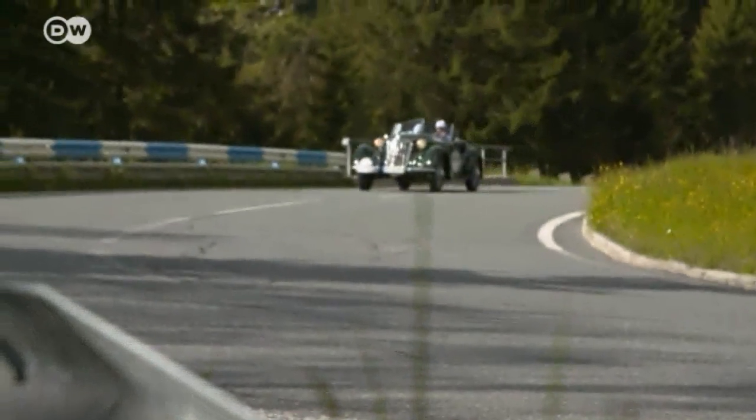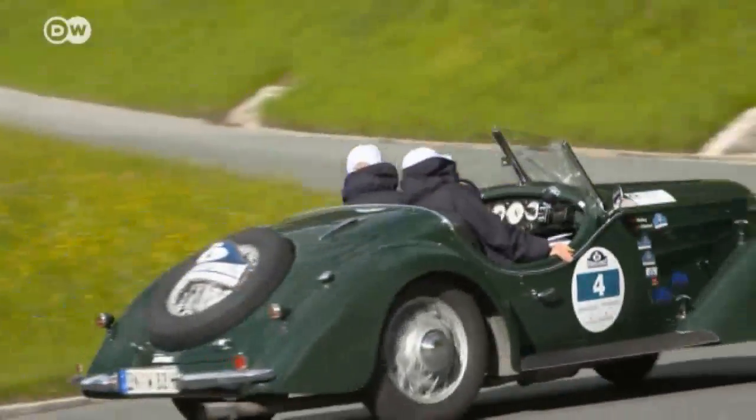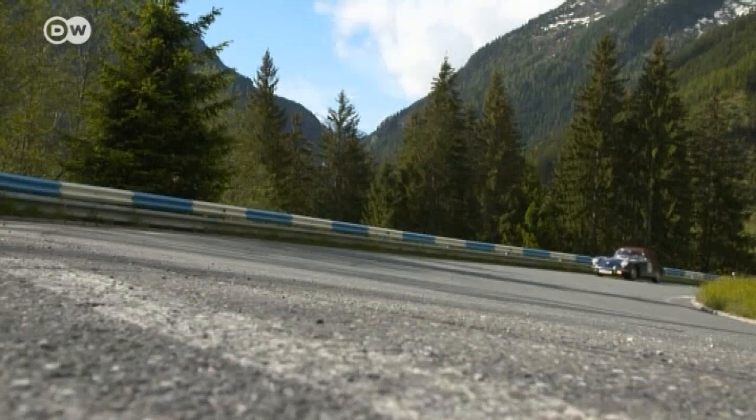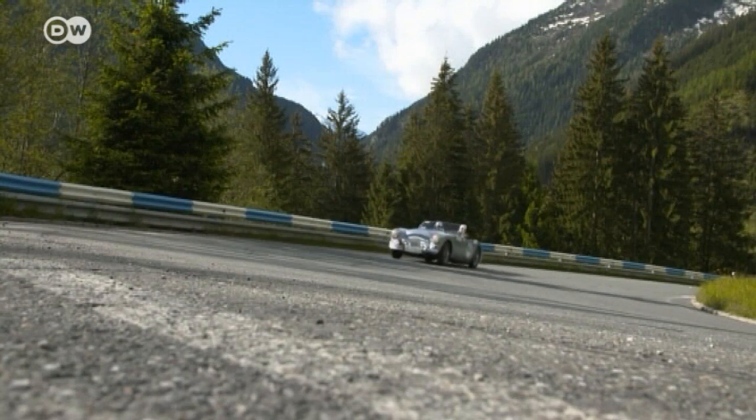There are 31 different brands of car taking part in the rally in the Kitzbühel Mountains, and the contestants themselves come from 9 different countries. They have to cover 500 kilometers over 3 days, ascending to heights of up to 1,630 meters.